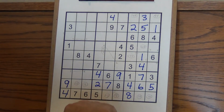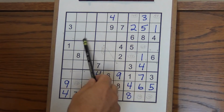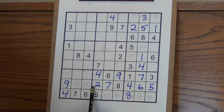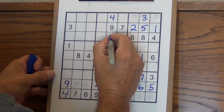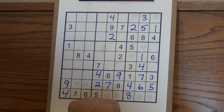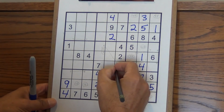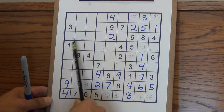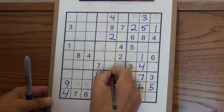3 has to be the 2 right side. It has to be the 2 left side. That does me no good. 2 is left, 2 is right, so the 2 goes right here. And then the 1, I can see that 1 has to be one of these two because it can't be the top, it can't be the middle, so one of these two has to be a 1.